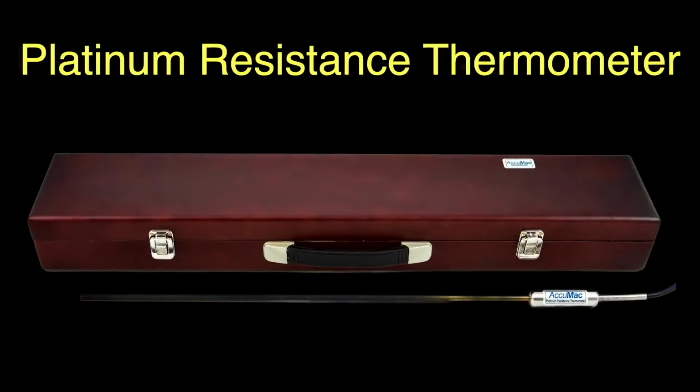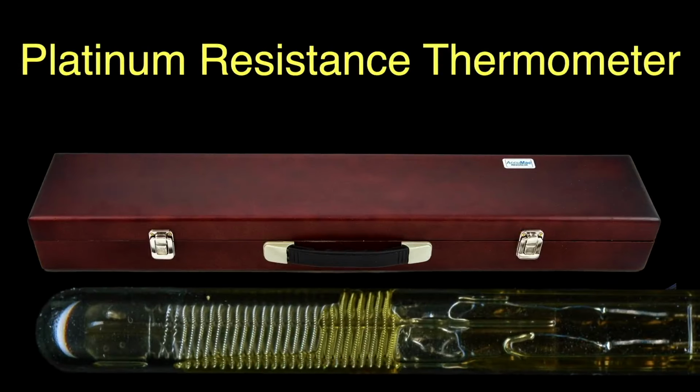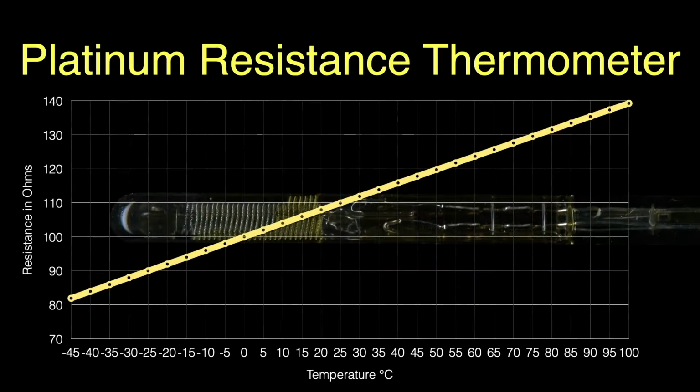Let's get back to the slide there. I can show that to you closer up. The coil of platinum is seen there, and I think there's a little bit of oil in the tube as well, and that oil may be there to provide thermal conductivity from the glass to the platinum. Here's a graph of how the resistance changes when you change the temperature. At least in this temperature range, the change is beautifully linear.